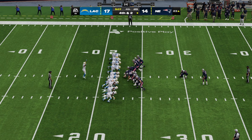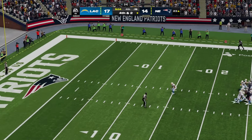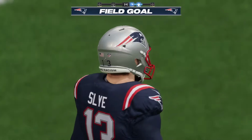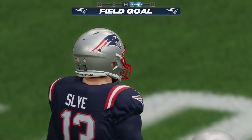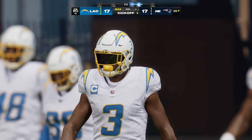So here we go. Maybe the biggest kick of the game forthcoming. From the right hash, this from an even 40 yards out. Sly able to put this one through. And in the fourth quarter, this game is tied. Well, you talk about clutch. That one was right down Broadway, and this game's all even here in the fourth.